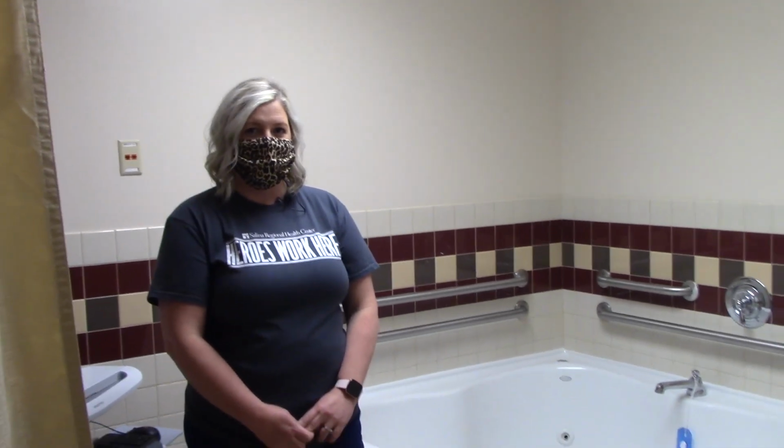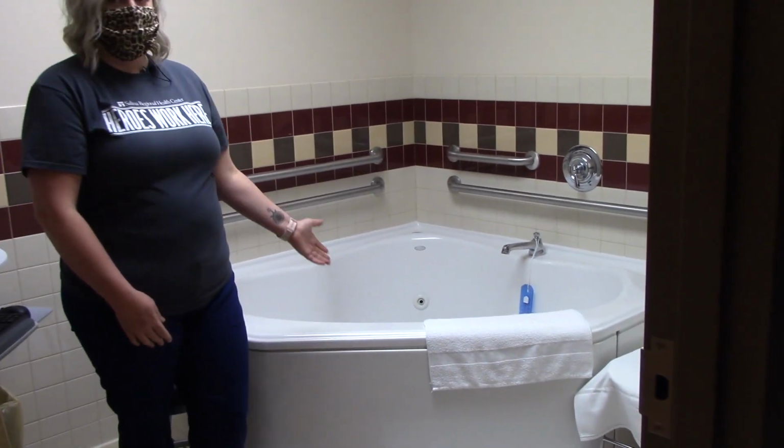Hi, I'm Tiffany, and this is our tub room. It can be used during the beginning stages of labor. We unfortunately do not allow for our patients to deliver in the tub just for safety.